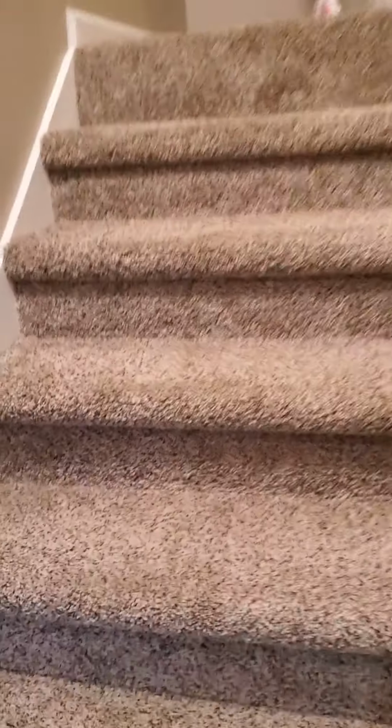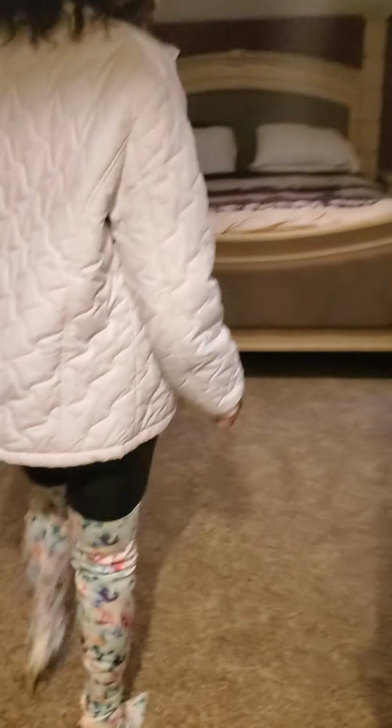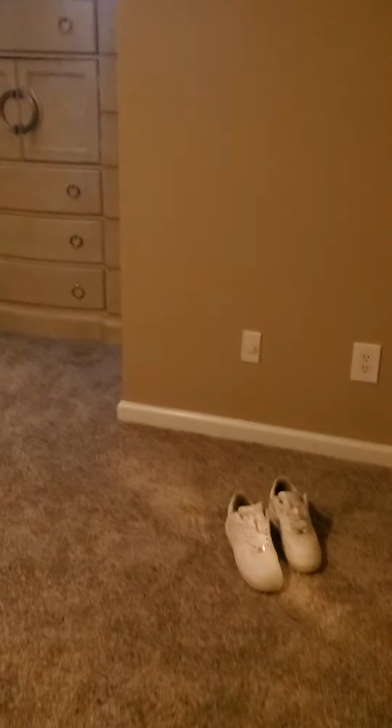I want to go upstairs. We didn't see this beautiful blue bathroom. I love that. Great up here if you have a teenager, a parent, someone who's visiting. He got the old school Air Force Ones. It has its own closet, huge closet.